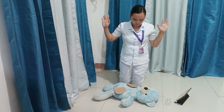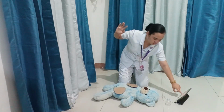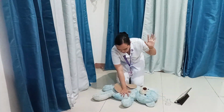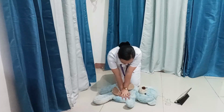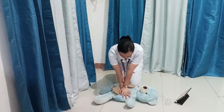Begin CPR. For help with CPR, press the flashing blue button. Place the heel of one hand in the center of the chest between the nipples. Place your other hand on top of the first. Push the chest down firmly 2 inches. Keep time with the beat.